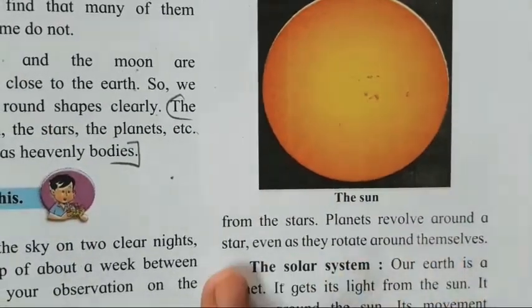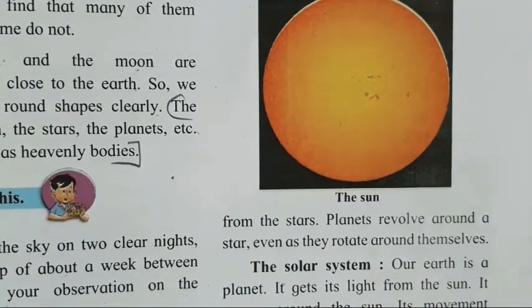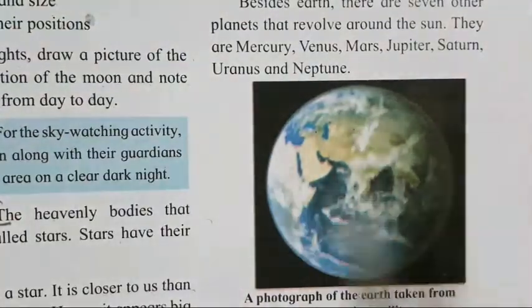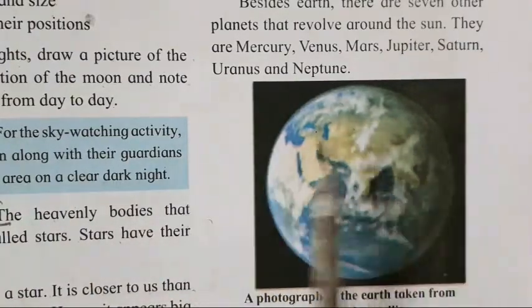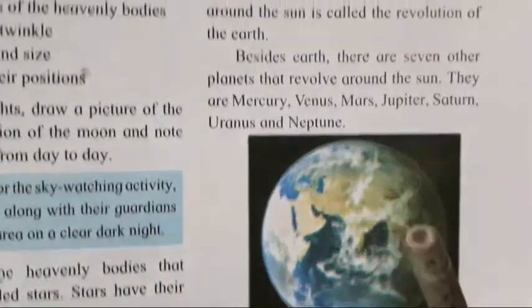Planets revolve around a star even as they rotate around themselves. Now we all know Earth, this is the Earth. It moves on its own position, that is, it rotates around itself. It revolves also, revolves matlab gol ghoomta hai, and it moves also in a circular orbit. So that is known as rotation.